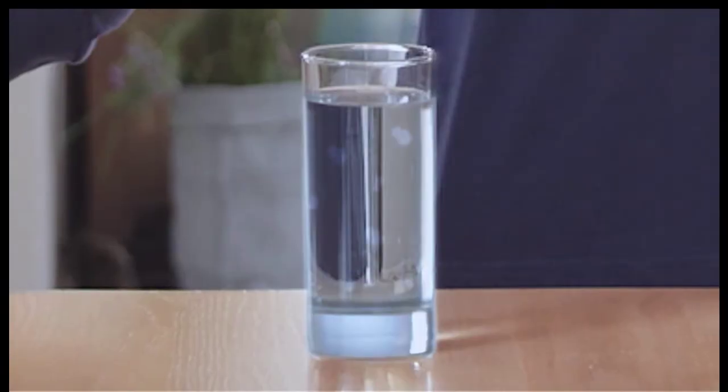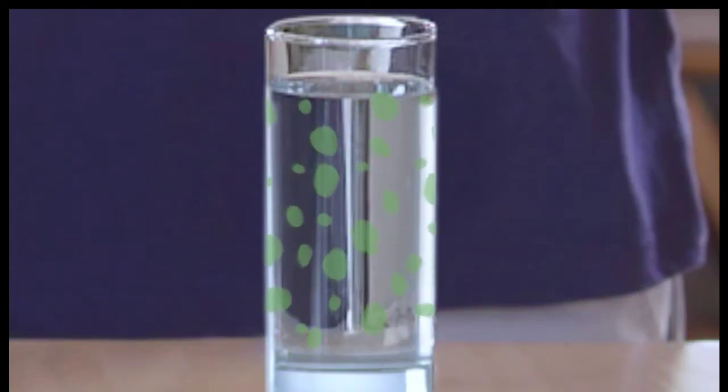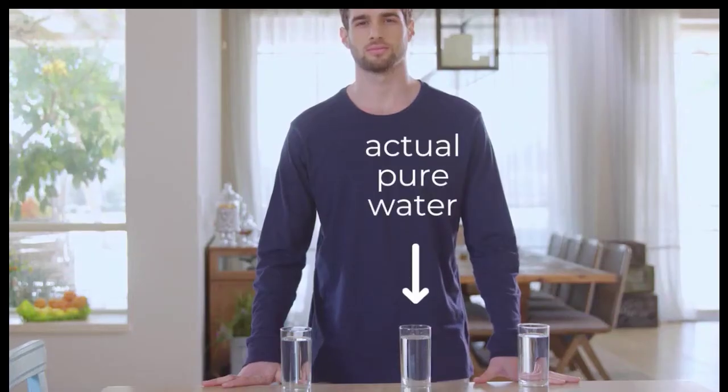Well, puppy or not, according to the Environmental Working Group, this glass of tap water can contain over 270 contaminants such as chlorine, lead, arsenic, fluoride, nitrate, PFAS, and rocket fuel. Yep, fuel. It would be great if they were all painted in different colors, so you could at least know. Sadly, they're not. This one is actual pure water.